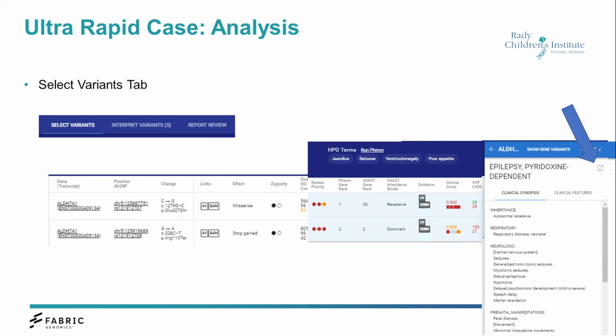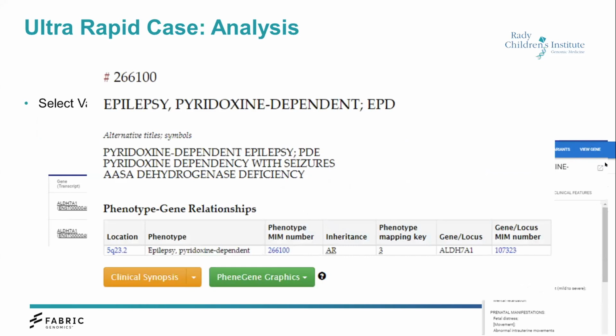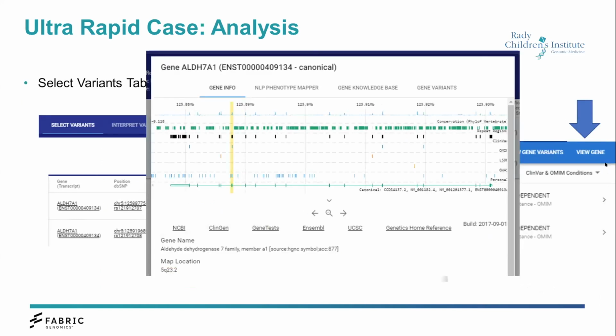There are many link-outs to a number of different external databases to aid with the analysis and interpretation. Over here, we point to the OMIM link. So we can quickly and directly go to the OMIM database and gather more information for further gene and variant curation. The system also provides other information, including gene information, a knowledge database, and what are the other variants that are present in this gene in this particular patient.